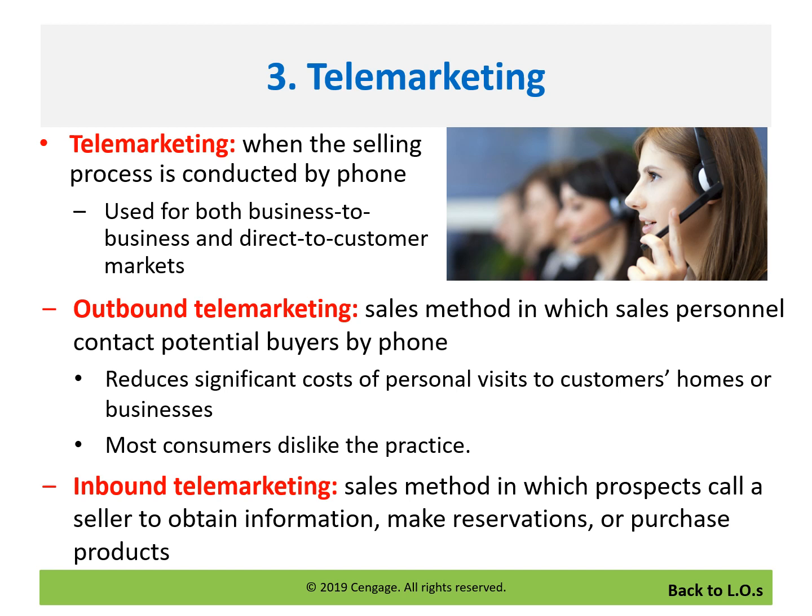Telemarketing is selling by phone. It functions to provide sales and service to customers and is used for both business-to-business and direct-to-customer markets. Both inbound and outbound telemarketing are forms of direct marketing. For outbound telemarketing or phone sales, sales personnel contact potential buyers by phone, reducing the substantial cost of personal visits to customers' homes or businesses, which most consumers do not like.